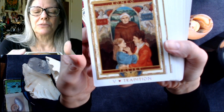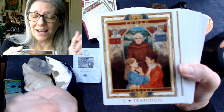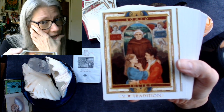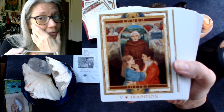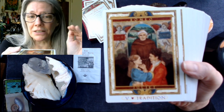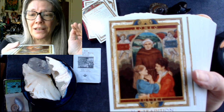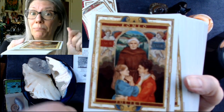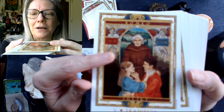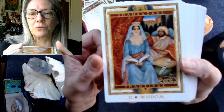Tradition, Romeo and Juliet. So the Hierophant is tradition. I like that. I look at the Hierophant as dogma. Dogma is the negative extreme of tradition. It is tradition that is no longer questioned and is unquestionable. You're not allowed to question it. But tradition is a very positive form of that word.